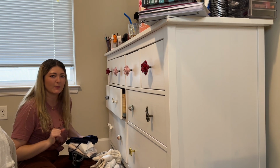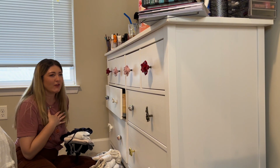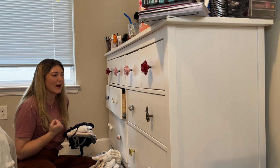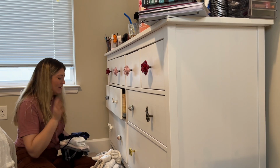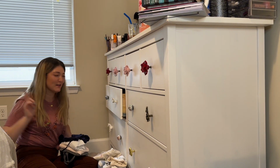Don't sleep on those. They are so good for layering when it's cold outside. No one will ever see it, but when I have a cute little cable knit sweater on, I need some extra insulation. So they're all going to go in the drawer, and then we're going to grab the folded up pieces on the bed.